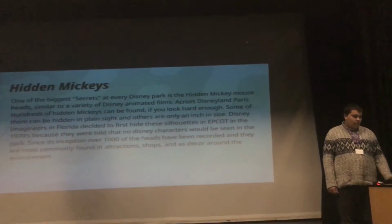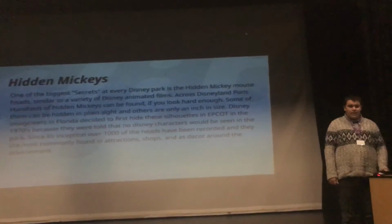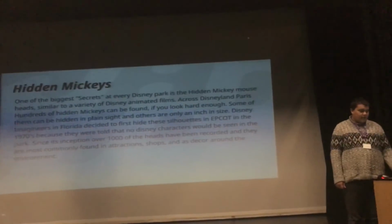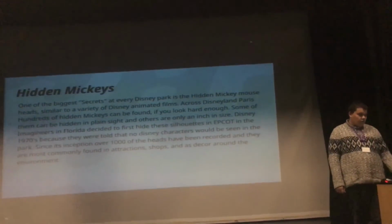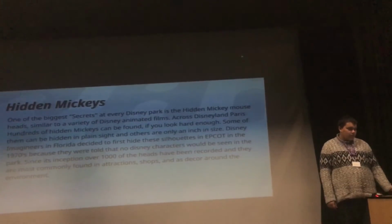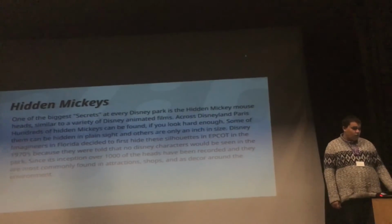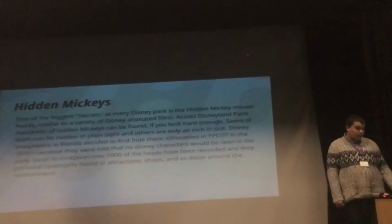Hidden Mickeys. One of the biggest secrets at Disneyland Paris is the hidden Mickey Mouse heads, similar to a variety of Disney animated films. Across Disneyland Paris, hundreds of hidden Mickeys can be found if you look hard enough. Some of them are hidden in plain sight and others are only an inch in size. Disney Imagineers in Florida decided to first hide these silhouettes in Epcot in the 1970s because they were told that no Disney characters would be seen in the park. Since its inception, over 1,000 of the hidden silhouettes have been recorded and are most commonly found in the attraction shops and as decor around the environment.